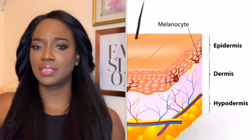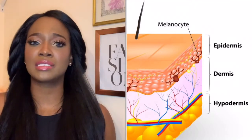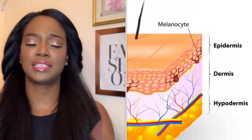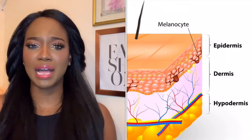Okay, so you guys know I love to explain things as simply as possible. So let's briefly jump into what hyperpigmentation is. It is the darkening of an area on your skin and nails from what is called melanin. Looking at this diagram, you see the layers of the skin. There's a border right here at the epidermis that houses melanocytes, the cells that are responsible for producing melanin.